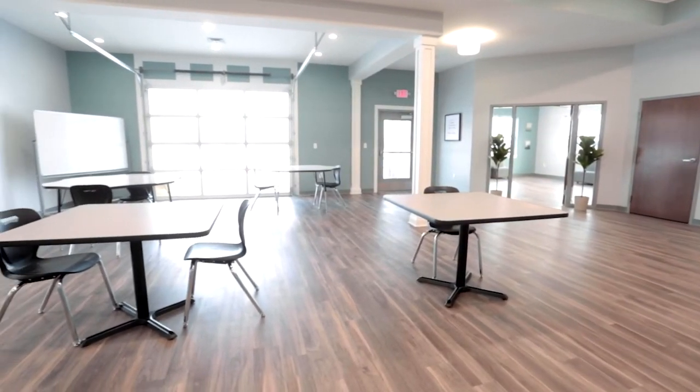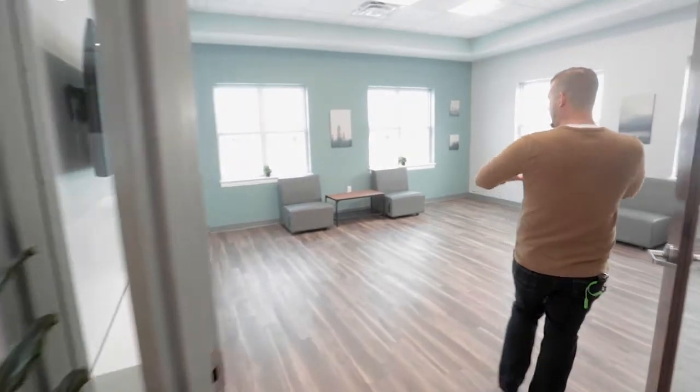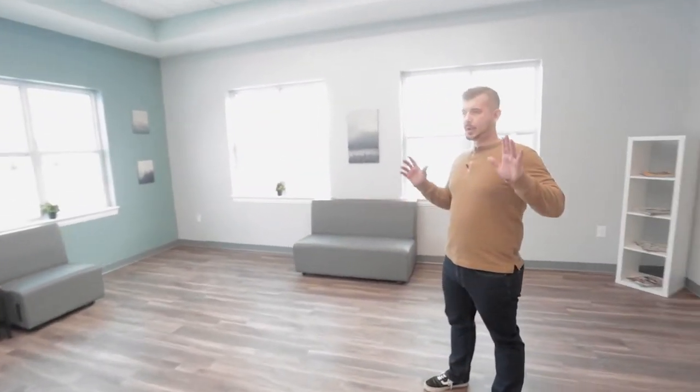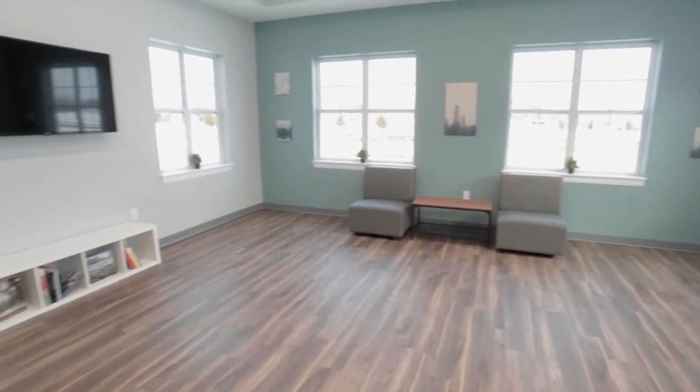I'm going to take you over here to this larger classroom space. We call it the library. As you can see, we've got windows all around. It's a little bit larger space with our TV, web-enabled TV here on the wall. And this is a great space where we can do yoga in here, maybe chair aerobics, some fitness classes. A little bit, like I say, larger space. Folks can spread apart and do some really great activities in here.